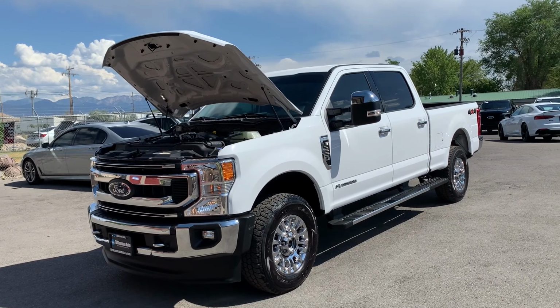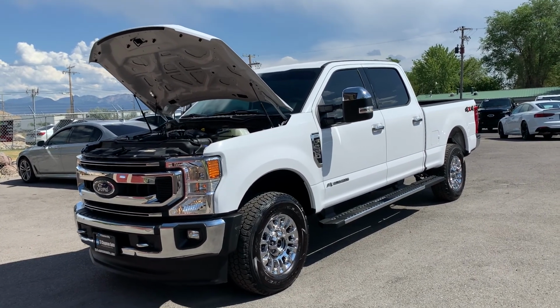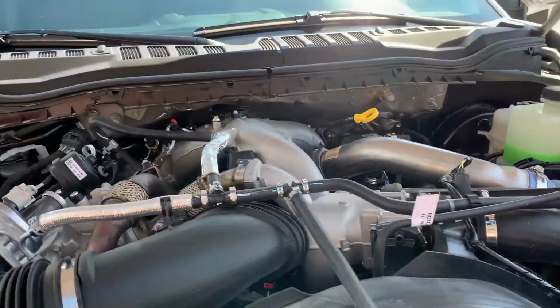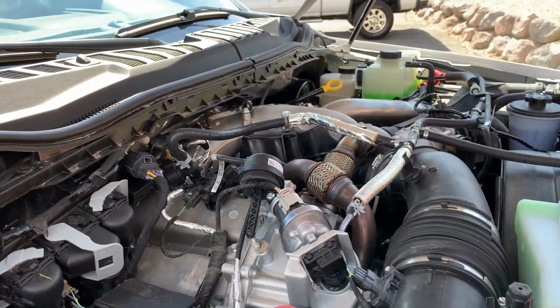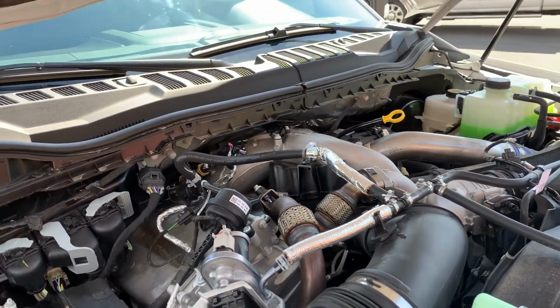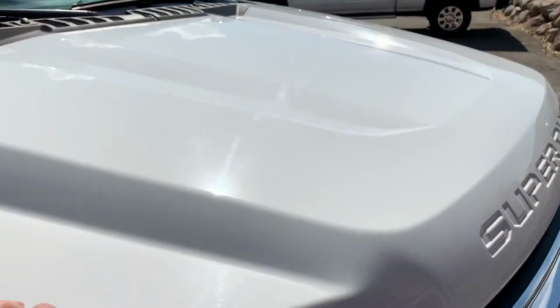Hello everyone, today we have a 2021 Ford F-250 Super Duty with the XLT package, the 6.7 liter Power Stroke turbo diesel engine. That's running smooth, so I'm going to go ahead and take you for a tour.